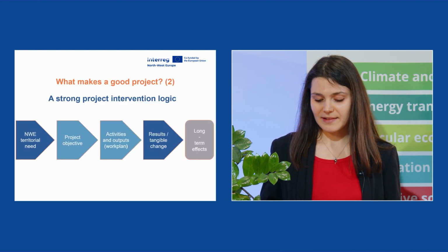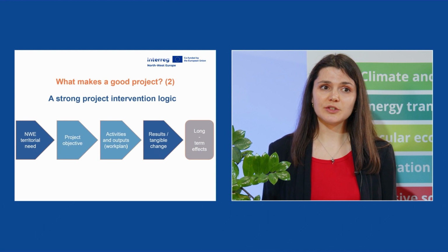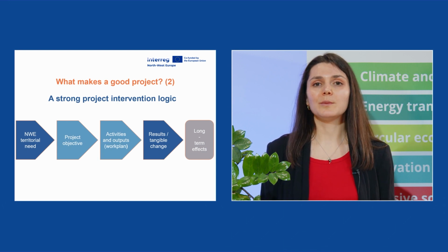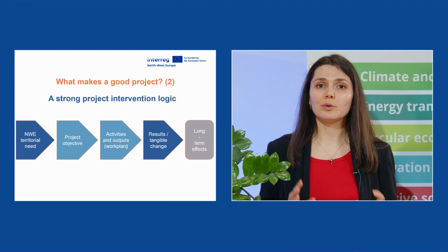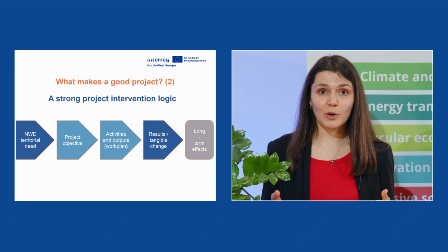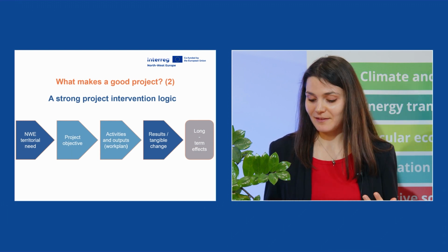And last but not least, last advice would be to have a strong intervention logic. So you have a transnational issue, Northwest Europe needs, that is addressed. Then you have a project objective that is achievable, realistic, well-defined, and then you will have outputs, results that are as well achievable, realistic, and well-defined. And then I would really encourage you to think about tangible changes that you want to see. Why do you need to do this project? What sort of social impact do you want to see? And also bear in mind that your results at the end of the project are not going to vanish somewhere in the air, but that you need to think already about long-term effects.